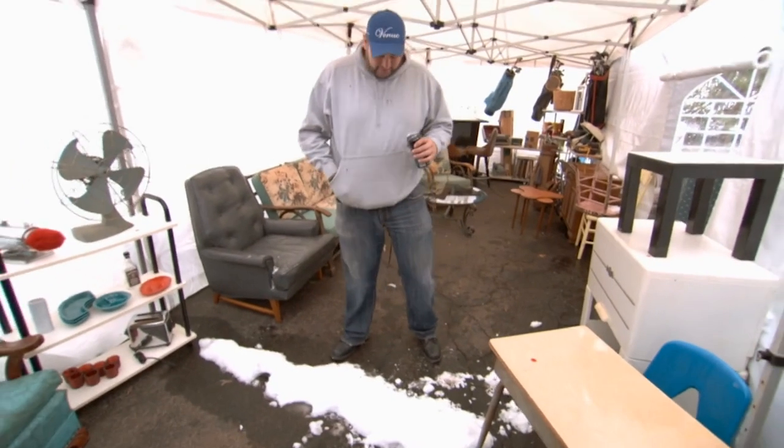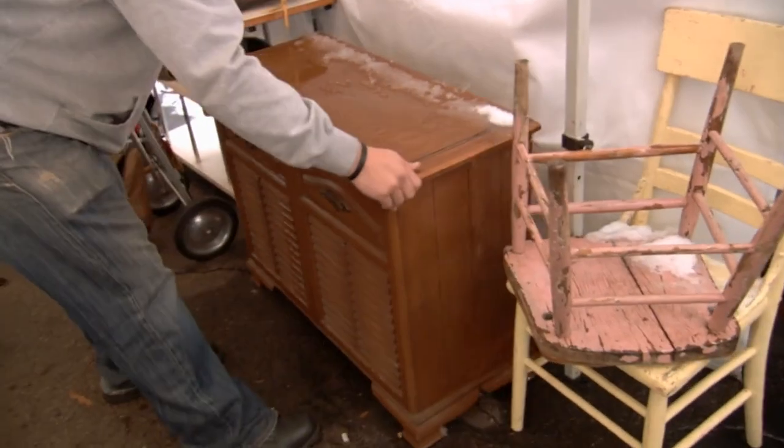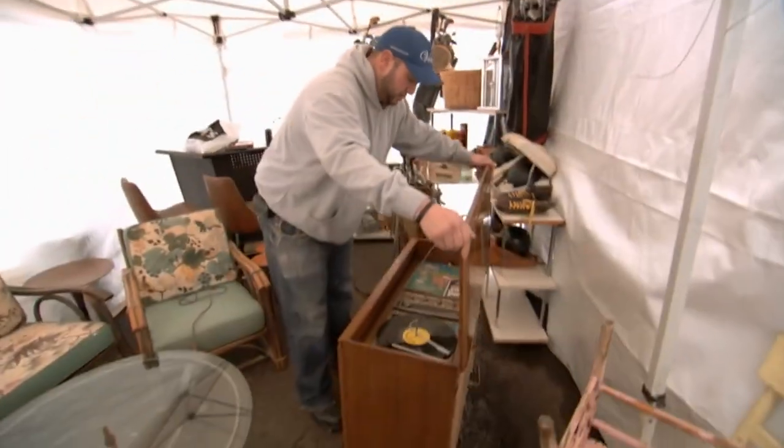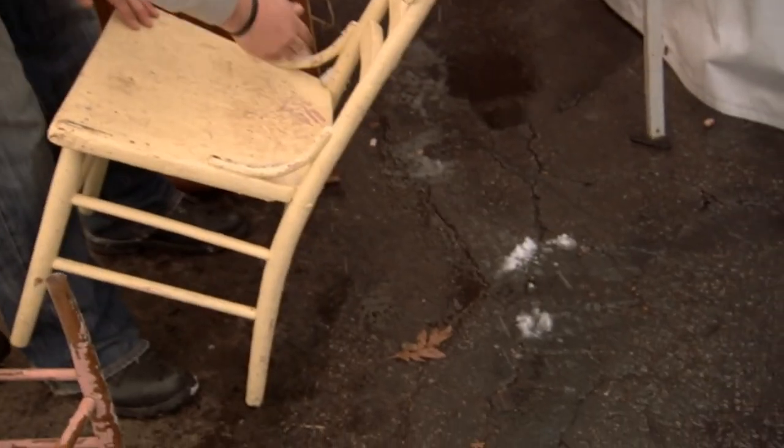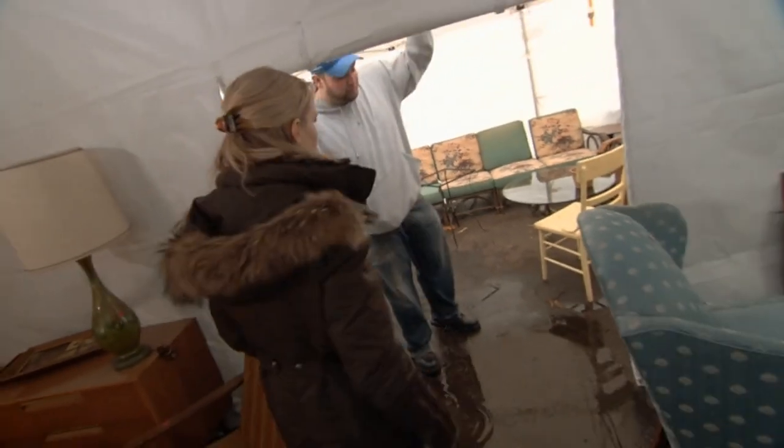When we showed up this morning to open, it was crazy because the snow was actually sticking this time. Because of the heat inside the tent, it started to melt, so the whole floor was wet. Some of the furniture was wet, so we had to wipe it down. Let me show you the water situation we have. Okay. We have a drippage down here.